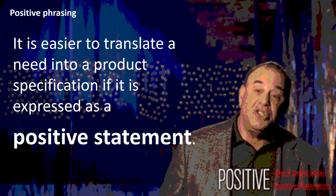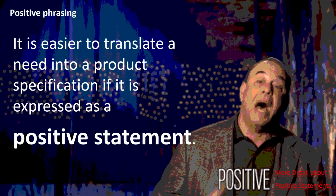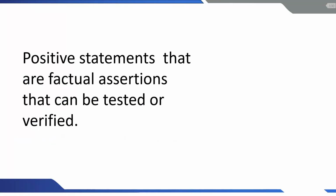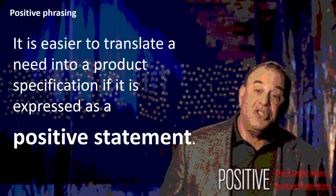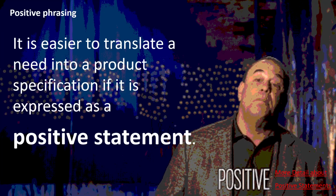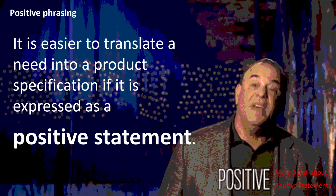Okay, so another tip is that it is much easier to translate a need into product specifications if it is expressed as a positive statement. In English writing style, positive statements are factual assertions that can be tested or verified. Basically, these statements deal with the state of the world, and they can make conclusions based on certain assumptions. So in the context of product development, a positive statement about needs should be specific, clear, and focused.